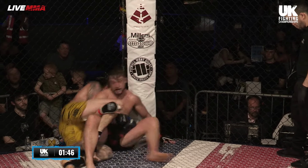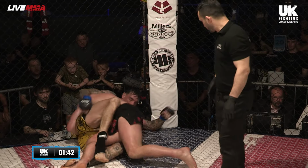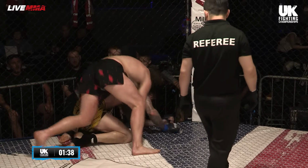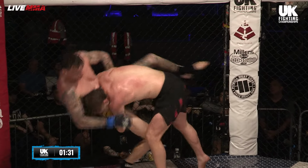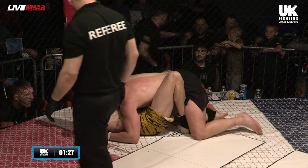Just tailing Edwards every time he tries to escape, but tries to hit that switch, might get on top from there, Edwards, and he does. Yeah, and he does. And now onto the back again. Good work from Rutherford, gets himself in the cage, but relentless with the takedown.